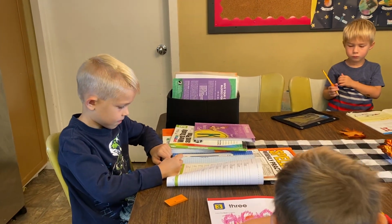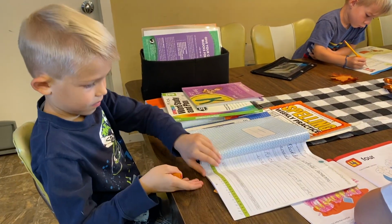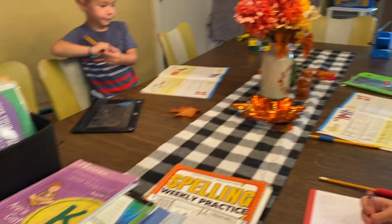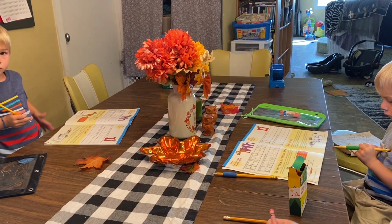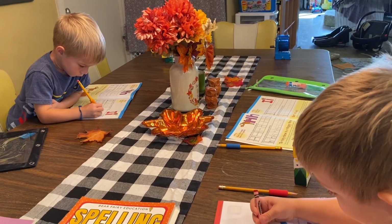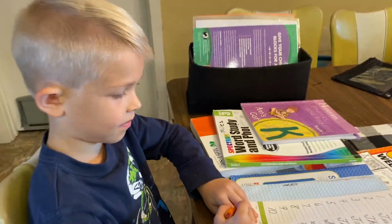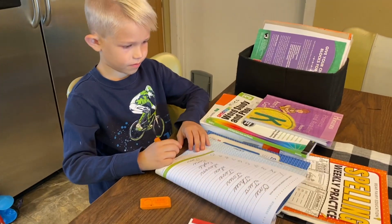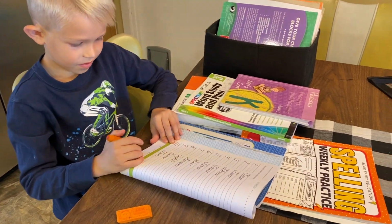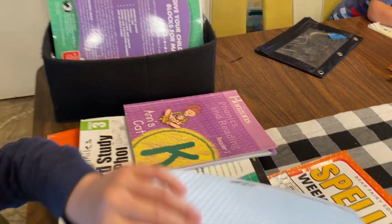So today, like I said when we started out in the beginning, Miles is going to be doing his work today, and we're going to be focusing more on what Miles is working on, and then the other kids are right here working on their school stuff. So they'll probably need my help in between, but for right now, we're just going to focus on Miles's work. So Miles, what are you working on right now? Cursive. Okay, so why don't you open up your book so you can write better and give yourself some room.